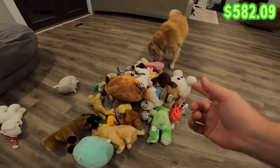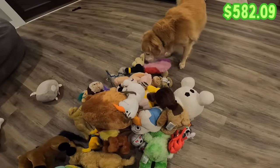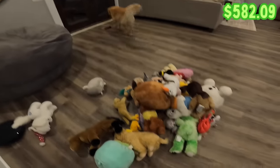So fast forward a couple hours, I brought all the plush in here because I needed to take it to the laundry room and get a lot of them washed. We had a couple that had stains that should come out. Moe's doing his new goods inspecting, trying to find one for personal use. I guess there's too many choices. He can't pick one.